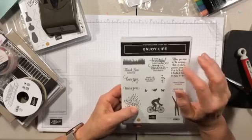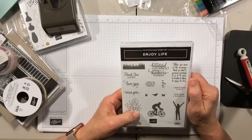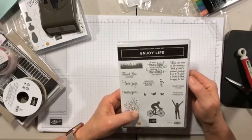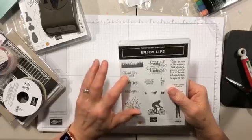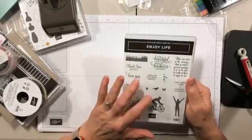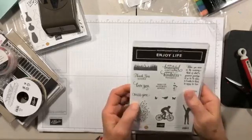And then this one is great. When you arise in the morning, think of what a precious privilege it is to be alive, to breathe, to think, to enjoy, to love. Lots of inspirational little sentiments on this. And, of course, a thank you kindly. So this one's going to be fun. Many possibilities here, I do believe.